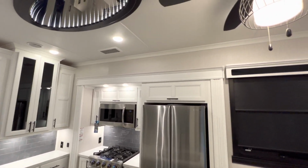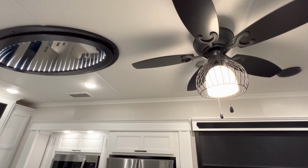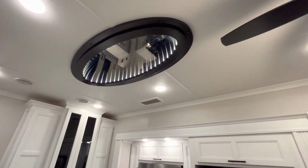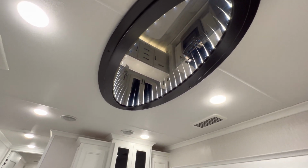Up above us, we have the fan, get some air circulating, and of course your Infinity light, which is in all the Riverstone models. Just looking really nice, looking really fancy.